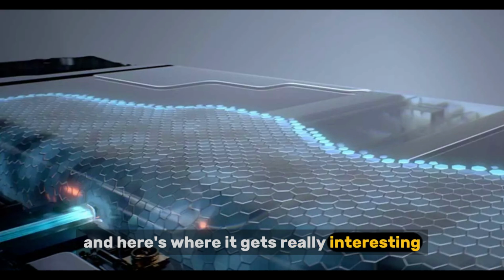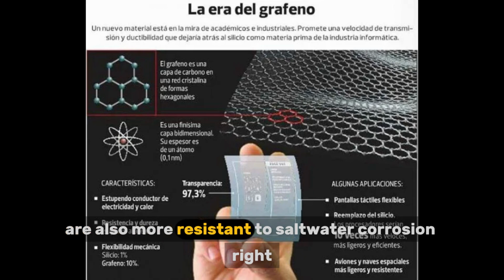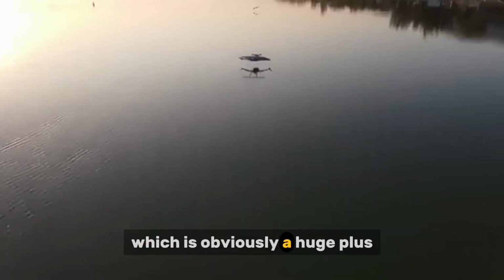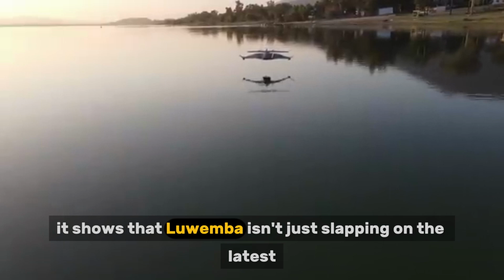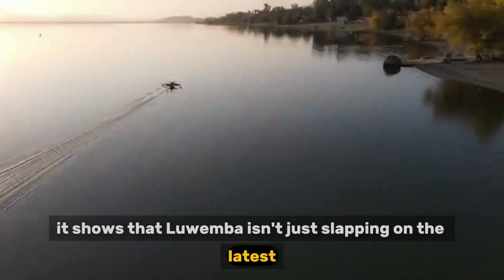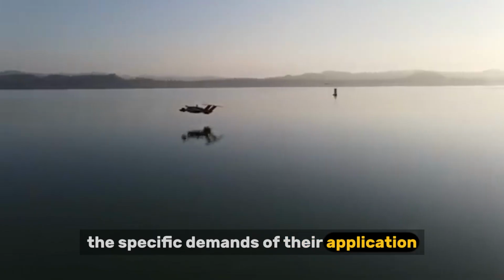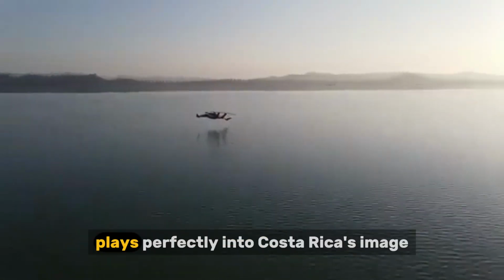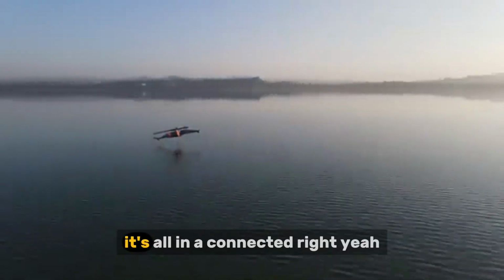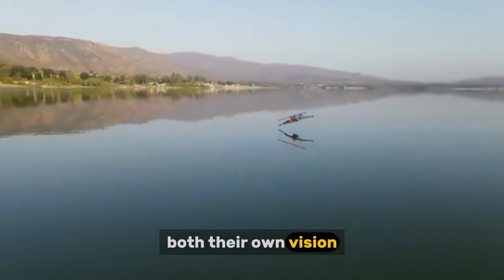And here's where it gets really interesting for a hydrofoil. Our sources highlighted that graphene batteries are also more resistant to saltwater corrosion, which is obviously a huge plus for anything operating in a marine environment. That's a crucial point. It shows that Luemba isn't just slapping on the latest buzzword tech. They're really carefully considering the specific demands of their application. Plus, I have to imagine that using a battery technology that's more eco-friendly plays perfectly into Costa Rica's image as a leader in sustainability and ecotourism. Precisely. It's all interconnected, right? Luemba is tapping into a technology that aligns with both their own vision and the broader values of their home country.